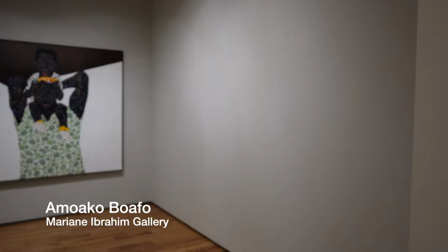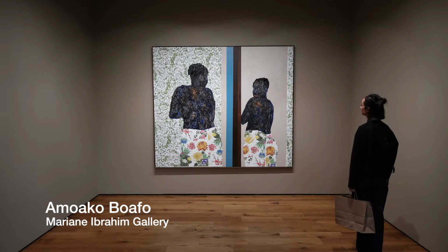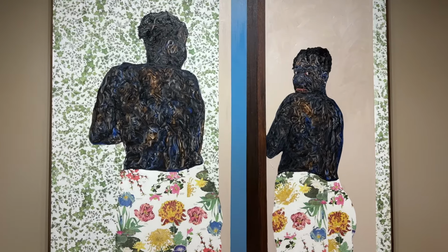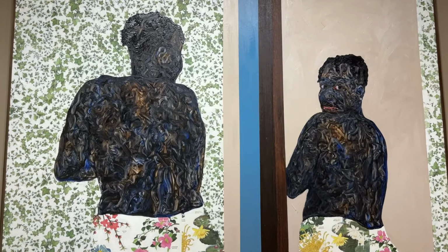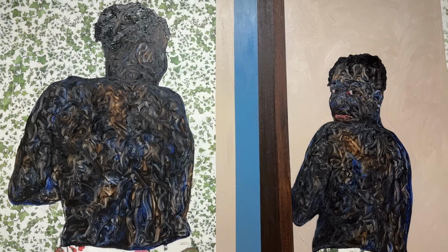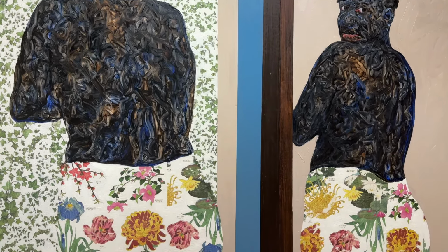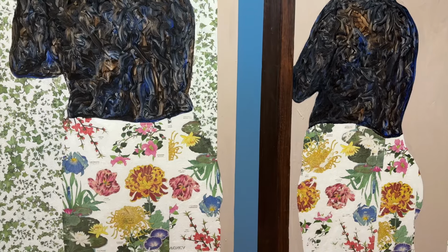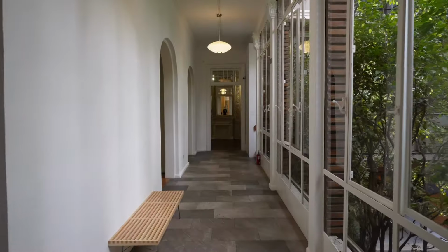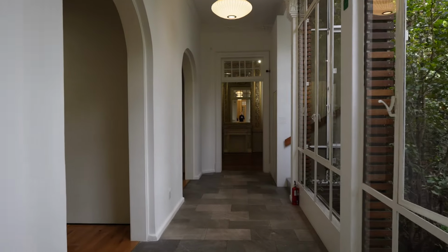As I touched on a little before, I just love how the space is organized. There are these small individual rooms that you can kind of wander in and out of, especially for this show, because it feels like each room houses the personalities of the people captured in these portraits. The exhibit is titled The One That Got Away. And in each of the works, Boafo explores his relationships with these individuals, as well as their broader cultural context.